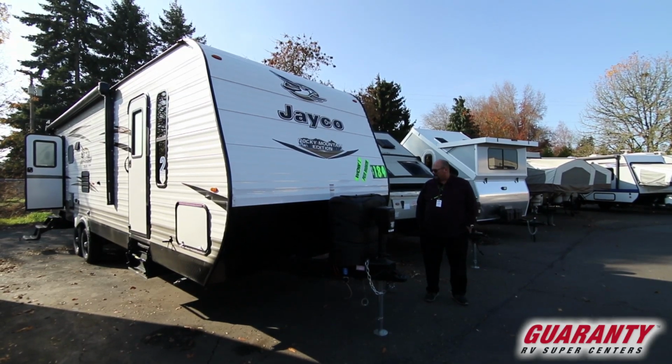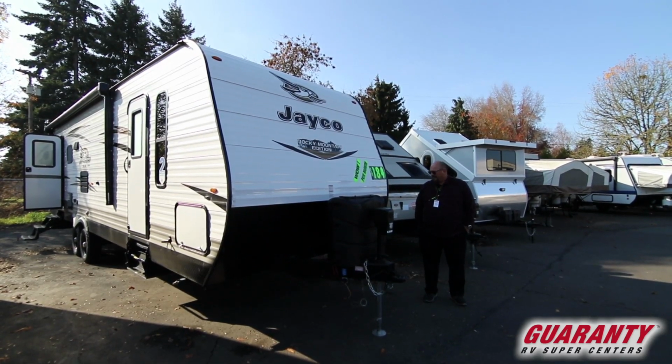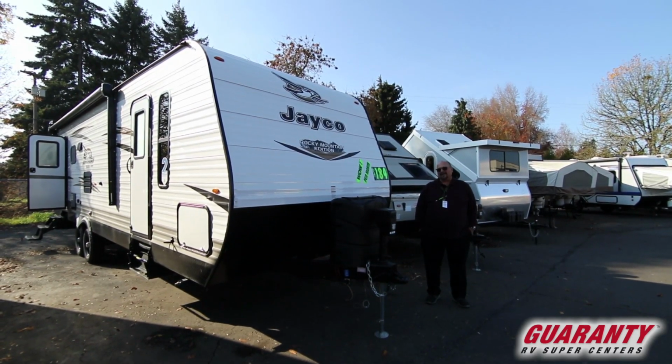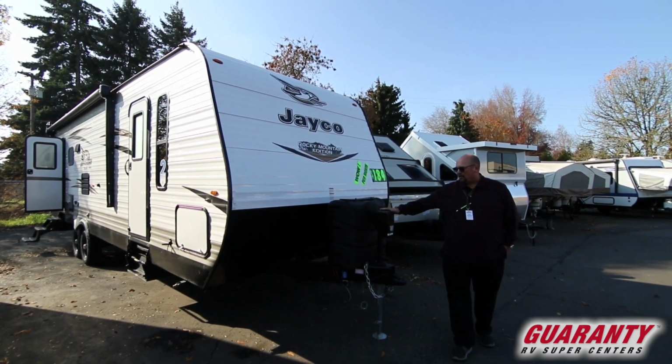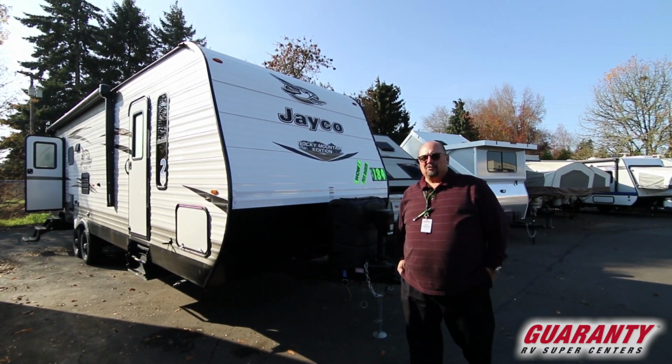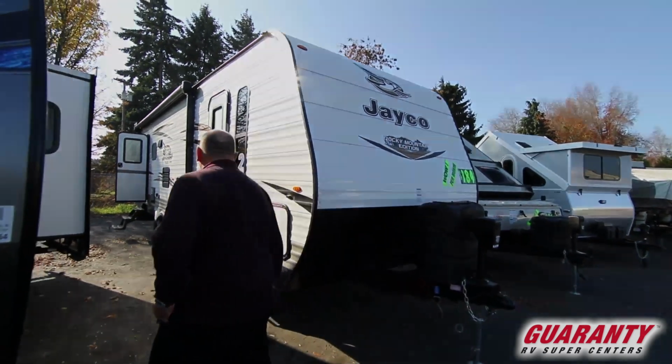I wanted to show you an amazing trailer. It's a 2018 Jayco Jay Flight SLX, the 285 RLSW. Notice it's got nice big tanks, a power tongue jack, and this is really set up for a great couples trailer. Come on in, let me show you around.